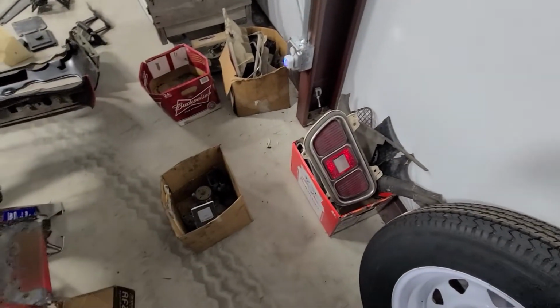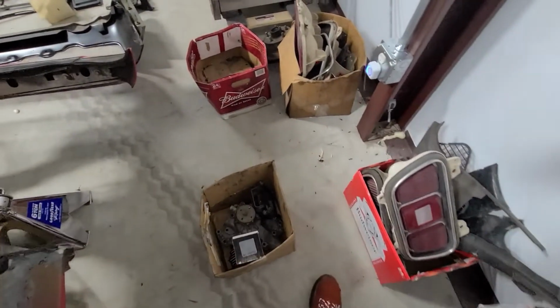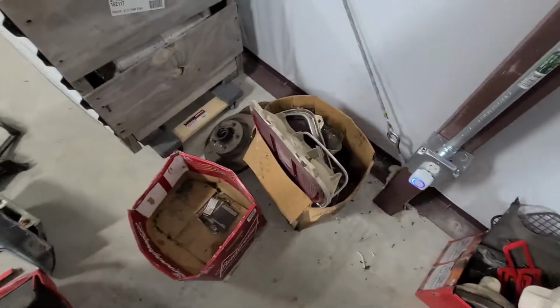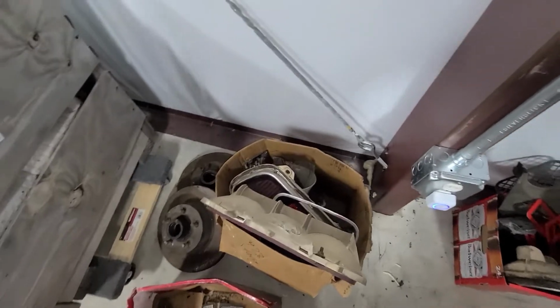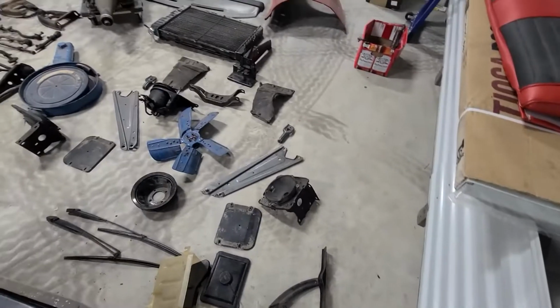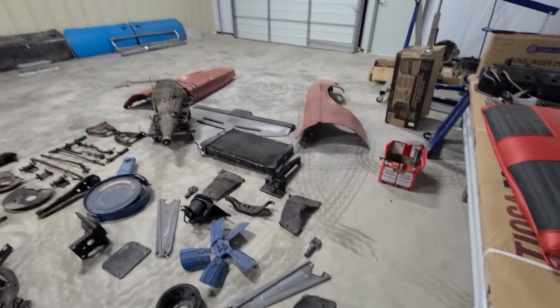Some more parts, tail lights, water pump. Just didn't blow out, I didn't pull all the parts out of these boxes. It would have been just too much of a mess to put back together. But pretty much this car has most of the items here. Let's take another view of the items from this view.